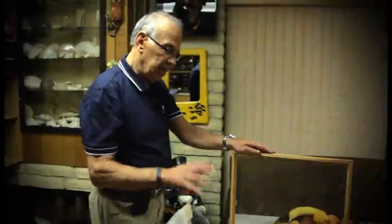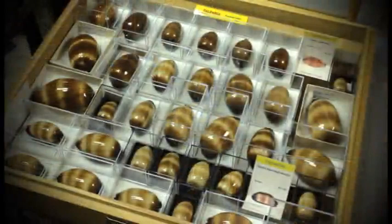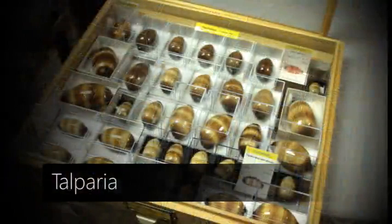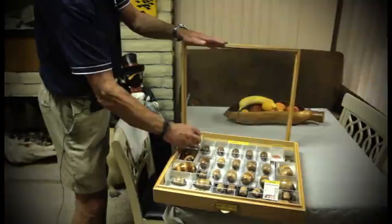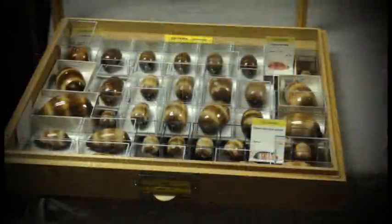layout of the shells. In the cowrie family, these are the talpas, the genus talpa. Really not a lot of different species, basically two. One being the Exusta, which is a relatively rare cowrie. The other's a little more commonplace, and that's the talpas, the ones you see out here. This is more of the Lurias.